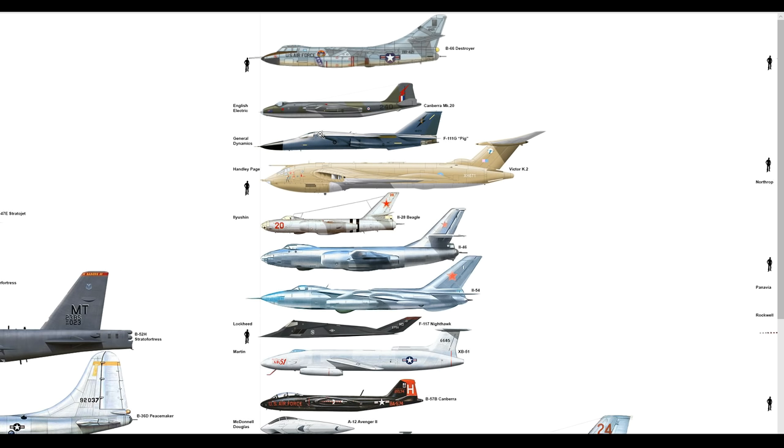I remember it saw service in a Libyan conflict, and they flew them over from America to England, and then they stepped from England down to Africa and down to Libya, and by the time they got there, half of them had broken down, I remember. 1960s plane, twin engine. Was it twin fin? No, single fin, wasn't it?